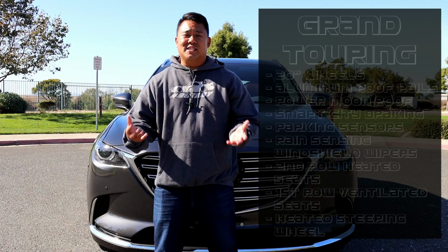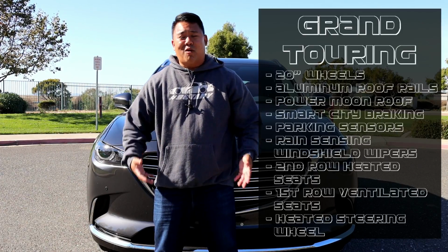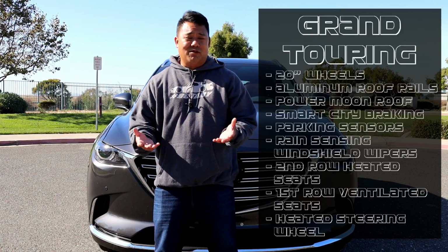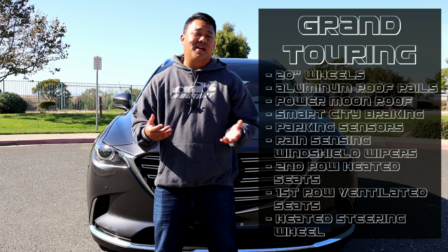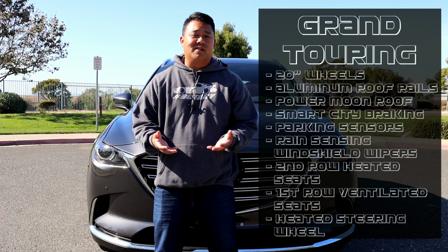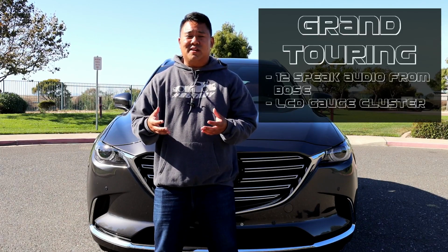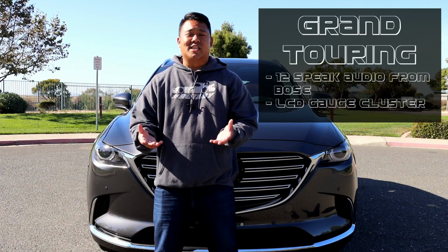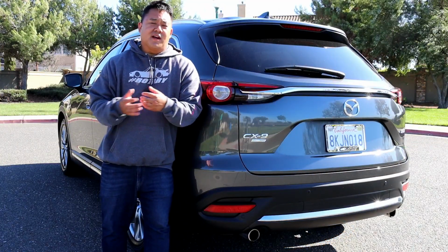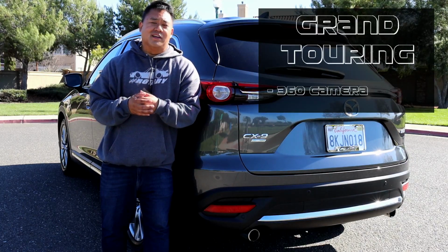Grand Touring adds 20-inch wheels, aluminum roof rails, powered moonroof, smart city braking, parking brake sensors, as well as rain-sensing windshield wipers. Interiorly, you get some cool features like second row heated seats now. You also get front row ventilated seats, heated steering wheel. You get 12 speaker audio from Bose. And another cool feature is an LCD screen in your gauge cluster. And it's a mix of LCD and analog. One thing I forgot to mention for the Grand Touring package is you also get 360 view monitoring.